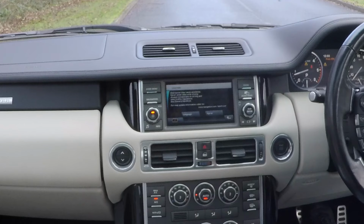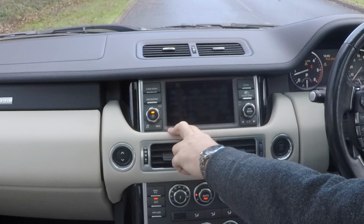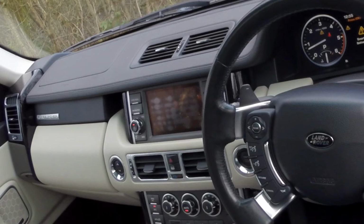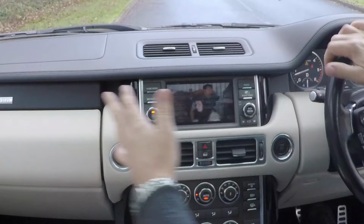You've also got TV, so we'll just switch the TV on. It just takes a second or two, there we go. So that's the full picture. Because I've got the handbrake on, as a driver, I can see it. However, as soon as you put it in gear, the TV goes off, but the passenger can still see it, and I can't see anything.